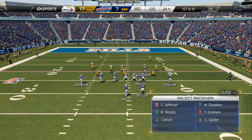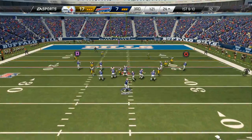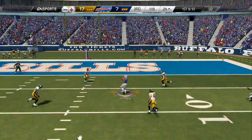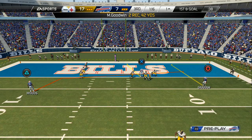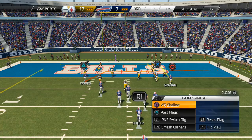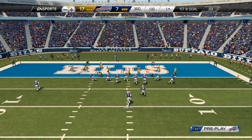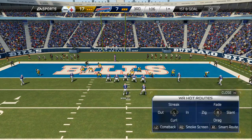The defense starts to doubt what they're doing. Throws to the right. On the money. Flex round. If they do that, look. Here we go. They're still going to be behind, but it gives them confidence.